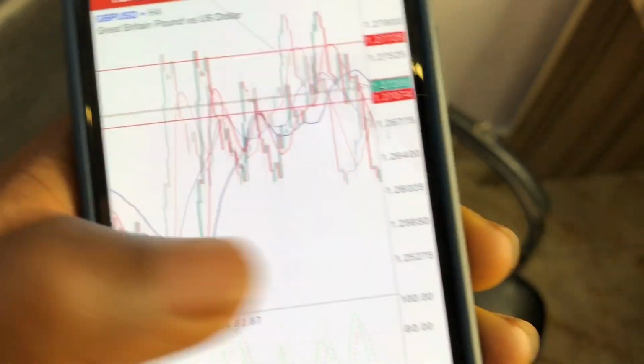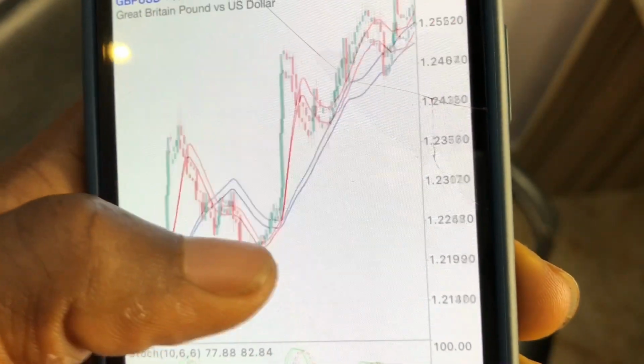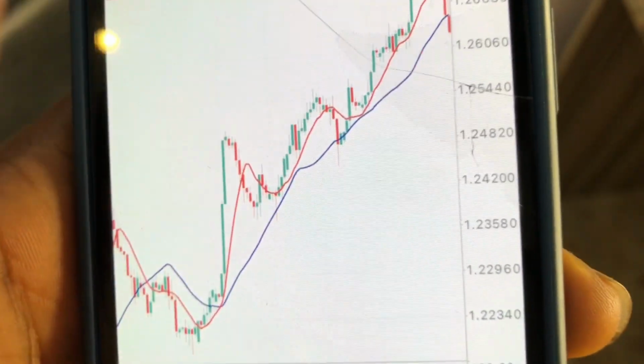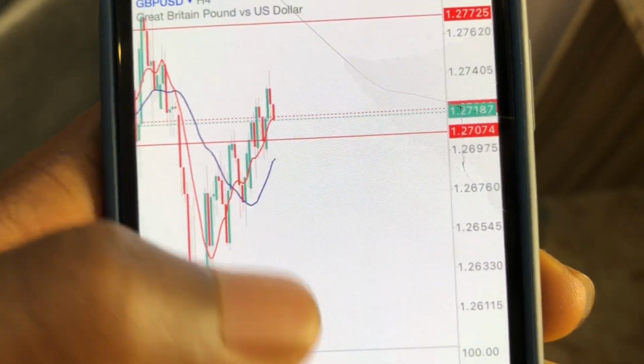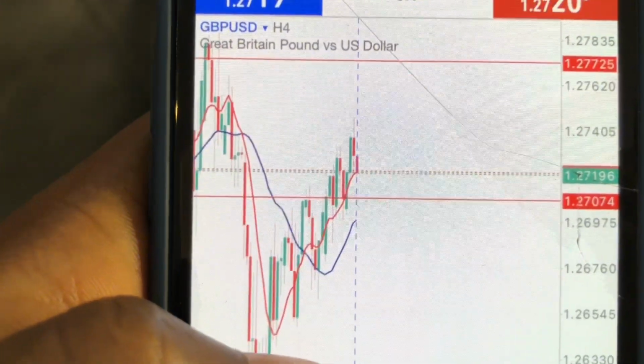But let me take you guys to a clean trend, so you can understand what I mean. If you look right here, you can see how clean the trend is. Whenever it goes down, it goes up well. But now this is the point we are in the market. The market is mostly just looking choppy.